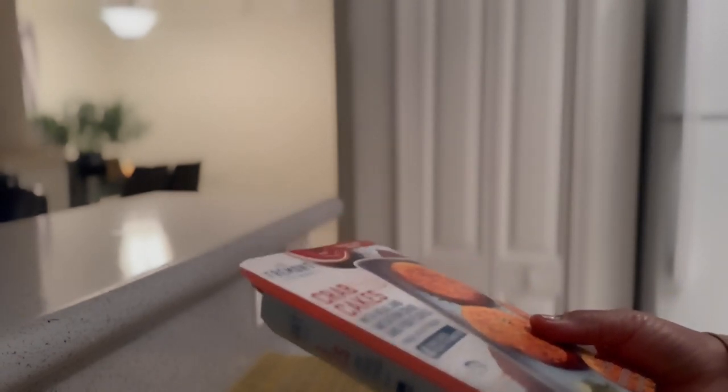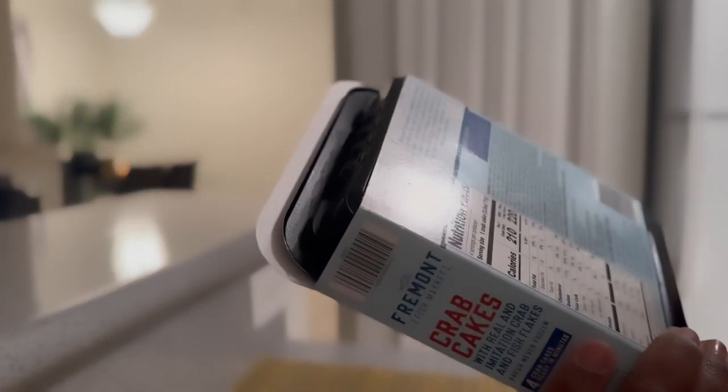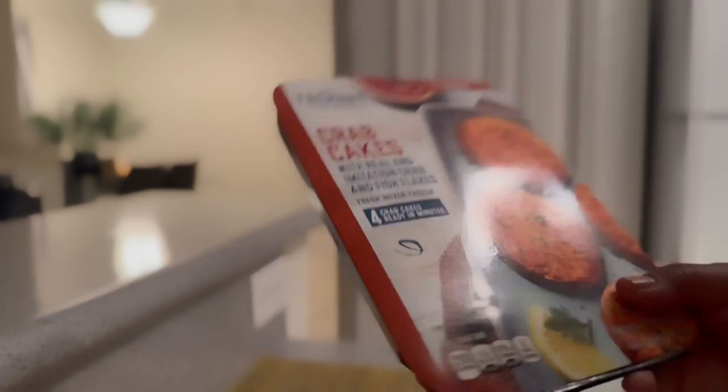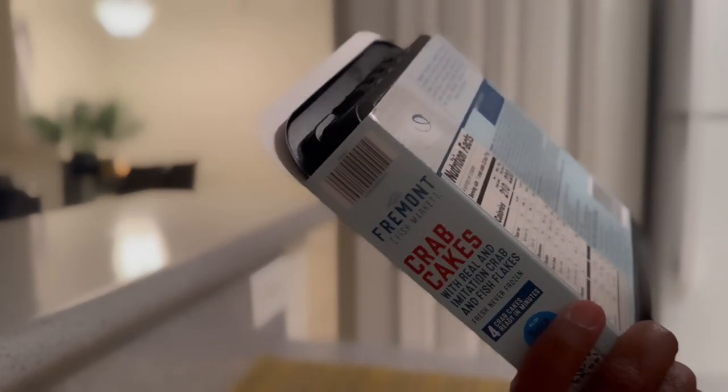So I love it. But I'm trying to get away from stuff that's not wild caught when it comes to organic and wild caught. You get what I'm saying? Because they be putting all this stuff in it. Girl, they're killing us slowly. We won't pay attention. But they're really good, though. But I won't be able to buy them anymore. But yeah, I just wanted to come back and show y'all that.